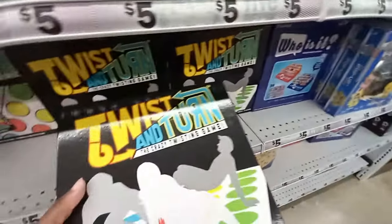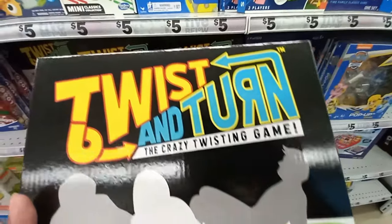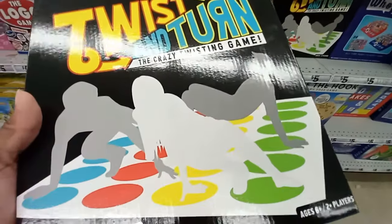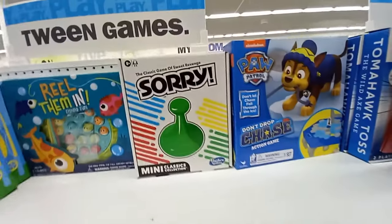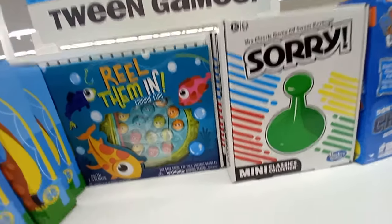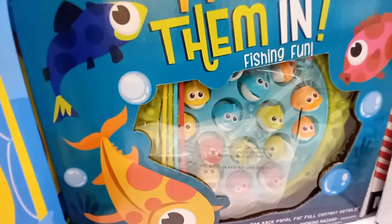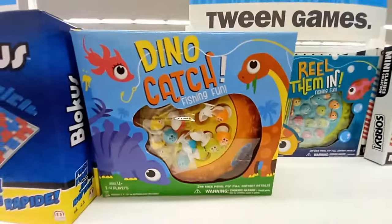Okay, I'm gonna get this Twist and Turn. I think this would be cute for us. They have Sorry. I believe I have Sorry already. Them pieces, they're gonna just be playing with those outside of the board game, so we're not gonna get those. The same as that.